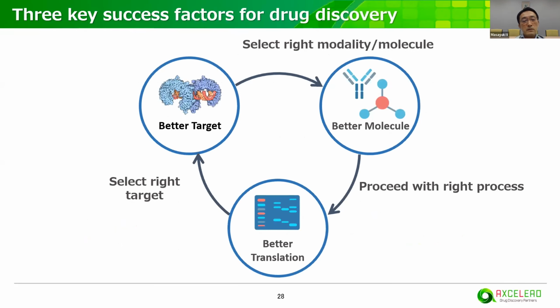Again, these are the three key success factors for drug discovery: the target, the molecule, and the translation. If we evaluate these three key factors, innovative drugs will be efficiently generated.